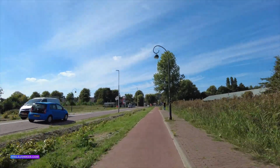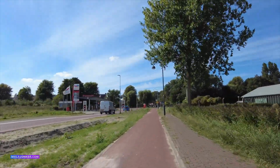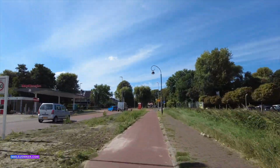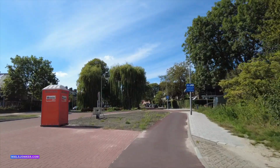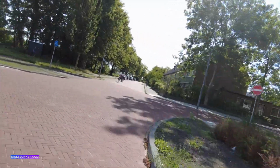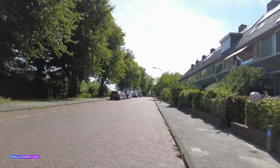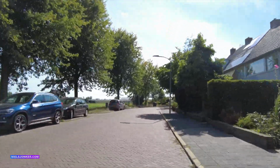So you might be wondering where we are now. Well, since we've crossed the ring road of Haarlem, we have definitely left Haarlem center, and we are now in the outskirts of Haarlem, almost in the next town.